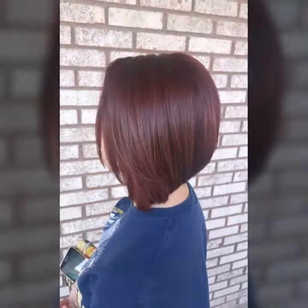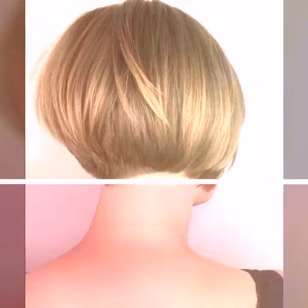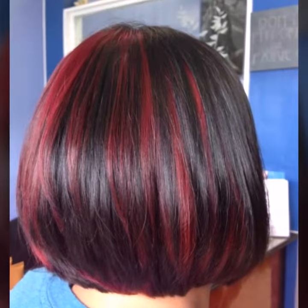Use a microfiber towel to dry your hair. A regular towel can be harsh on your hair and cause frizz. A microfiber towel is gentler and will help absorb excess water without causing damage.